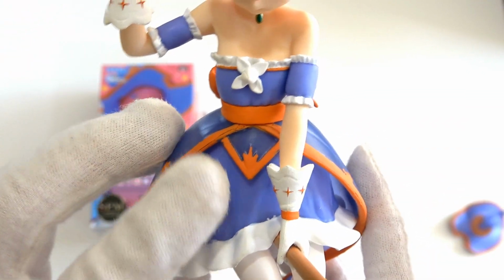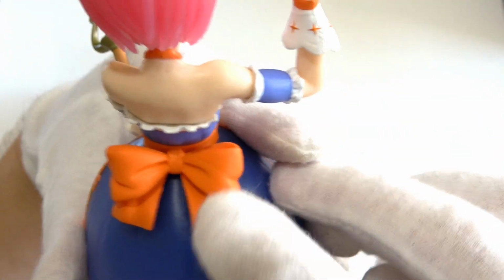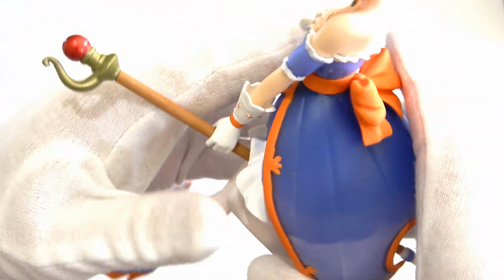But then moving down her dress, we can see she's got this orange strap going around the center, and this leads into this very pretty orange bow at the back. This is very nicely detailed. It actually looks like a bow has been made, although here it's actually just one piece of solid plastic, so there's nothing separated, which isn't a problem. You don't really worry too much about that. So it's kind of cool.